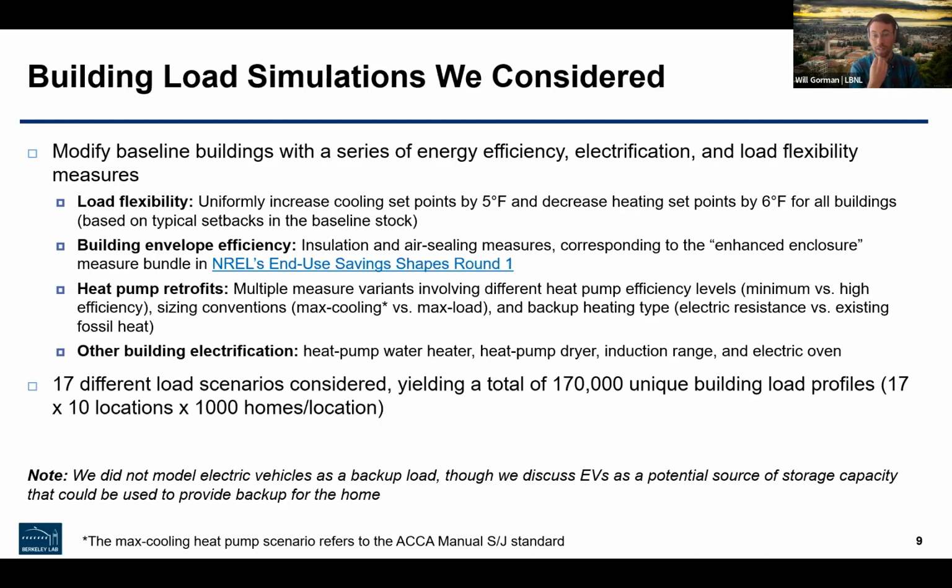So whether it's sized to meet the max cooling load of your home or the max load overall, which can have a very big difference, especially if you are relying on fossil-based heating before undergoing this heat pump retrofit. And then we also vary the backup heating type. So in some cases, those heat pumps maybe cannot meet the full heating demand, especially if it's sized to the max cooling load. And so we have this backup heating type difference between either electric resistance heating or relying on the existing fossil heat of the home.